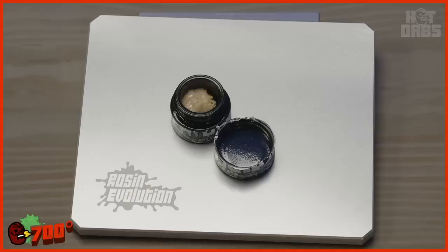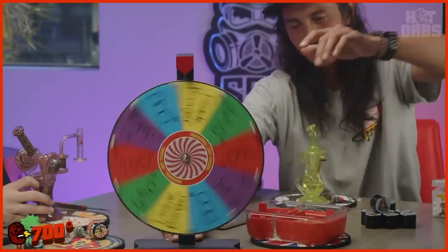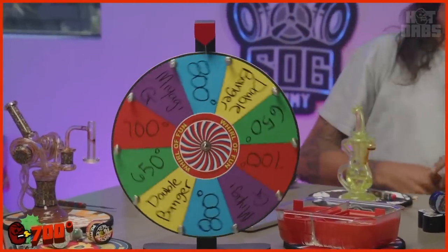This is your chance to let go, let God, let the wheel decide. Let the wheel take the wheel. All right, you want to give it a spin? Let's give it a spin. He doesn't even know what's on it. He's spinning blind. Oof, there's some heaters on there. That was a good spin.